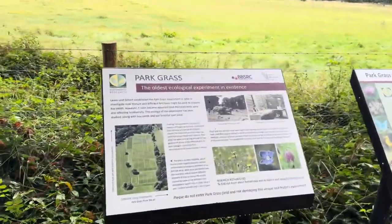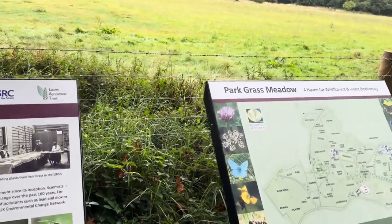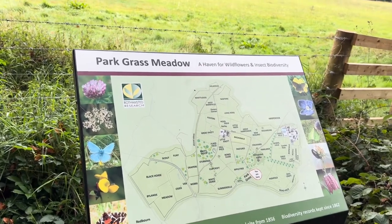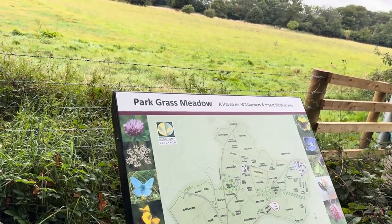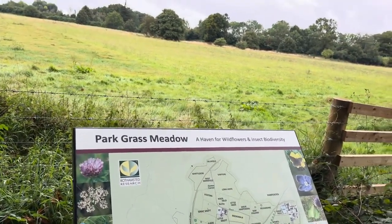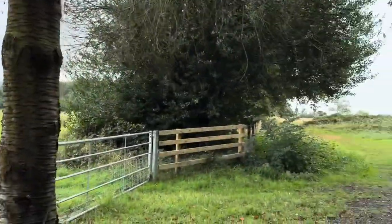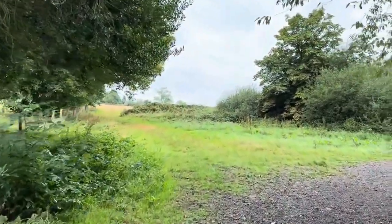This is very interesting actually. I never even knew about this place, but the Hemel Hempstead research certainly appears, at least, to be doing some great work here. And unlike the park, we've got a park grass meadow, a haven for wildflowers and insect biodiversity. That's what I was trying to say earlier on, but I couldn't think of the right words for it actually.